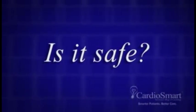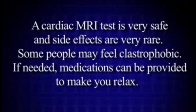Is it safe? A cardiac MRI test is very safe. There is no radiation exposure and side effects are very rare. Sometimes people can feel anxious or even claustrophobic inside the scanner. This is not dangerous, but can be uncomfortable. Closing your eyes and concentrating on the music while in the scanner is helpful.